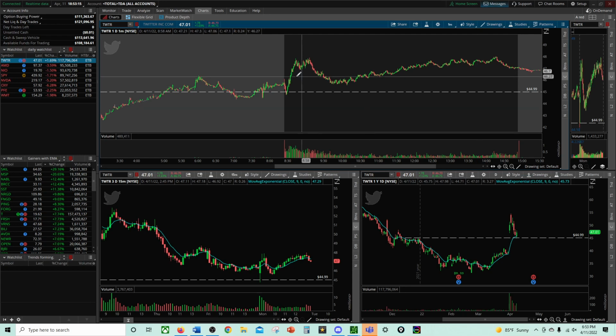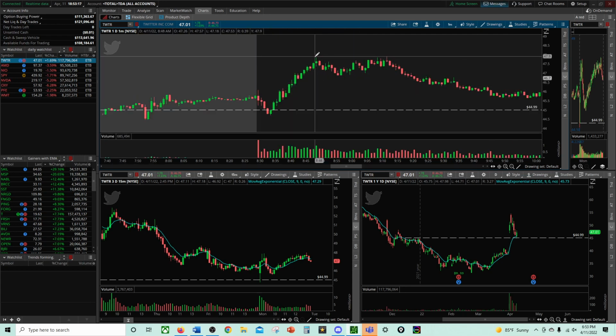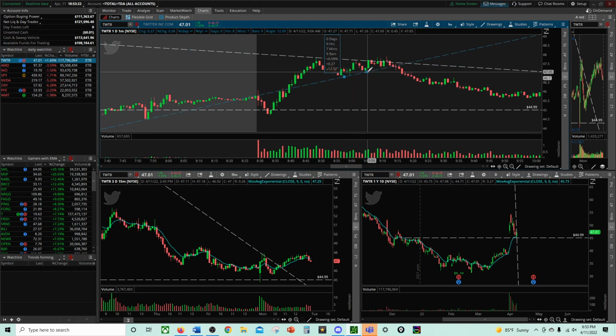Notice what's happening here. So this was a short opportunity. Right now I talk about this fake breakout all the time. I have a lot of videos on fake breakouts. Basically what happened was it was making this trend right here like this, and it broke out right here, but it was a failed breakout. The reason is because the overall trend is downward.